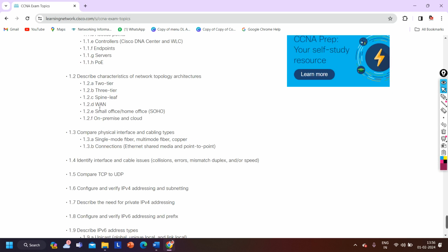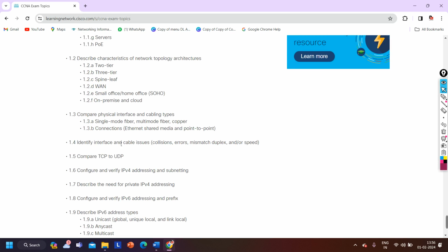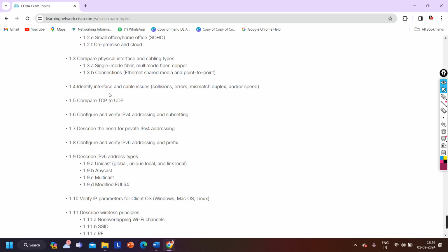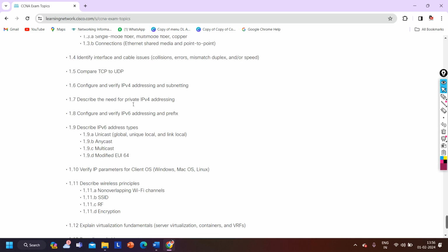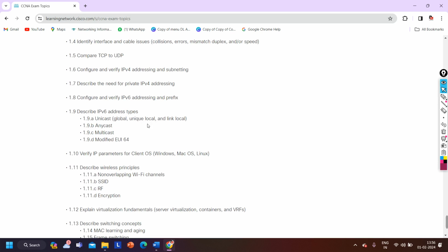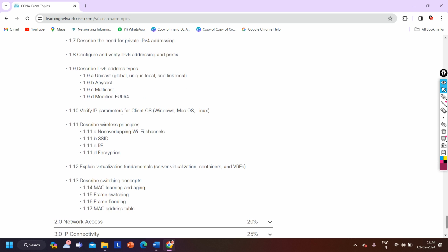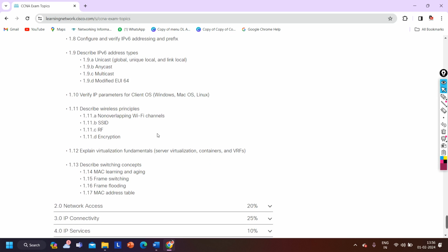First of all, you will learn about these devices, then about the network topology architectures, like 2-tier, 3-tier, spine leaf, WAN, small office, home office, and on-premise and cloud. Then you will learn about the physical interfaces. After that, you will learn about cable issues or interface issues, then TCP UDP, IPv4 addressing and subnetting like FLSM, VLSM, then private and public IP addressing. After that, IPv6 addressing: unicast, multicast and anycast. In unicast, again global unicast, unique local and link local, then EUI-64. After that, verify IP parameters for client operating systems like Windows, Mac OS and Linux.